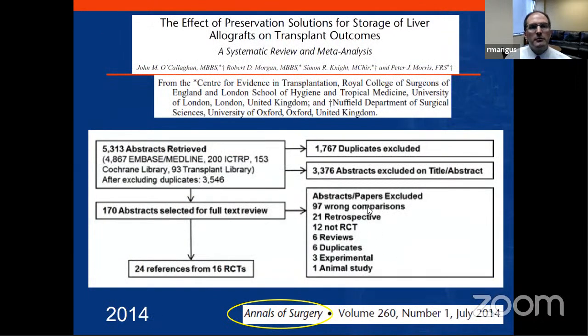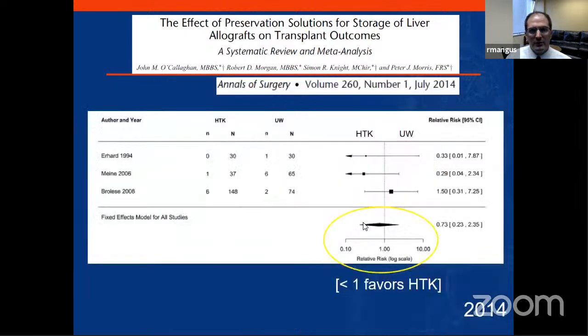And then this is the meta-analysis of randomized controlled trials. They went through 5,000 abstracts that had been published on any kind of analysis comparing the two solutions, took out the ones that were relevant, and found randomized controlled trials. And you can see here in the end, one means no difference, and the main studies that they looked at had overlap. If anything, it slightly favored HTK. This was from Annals of Surgery in 2014.